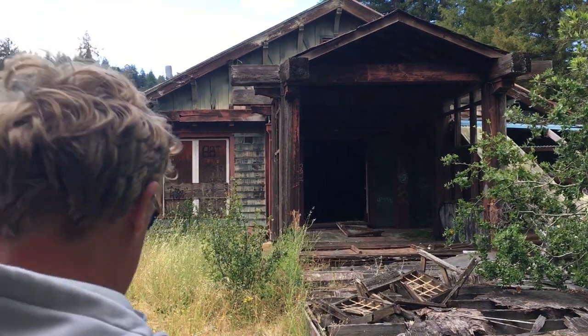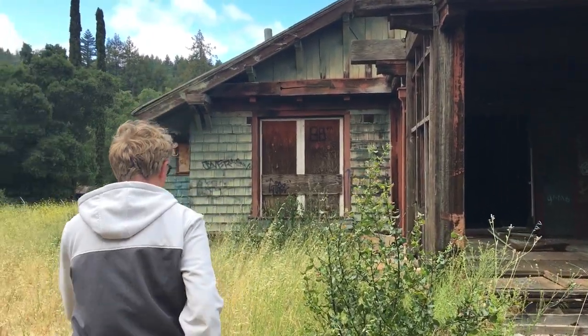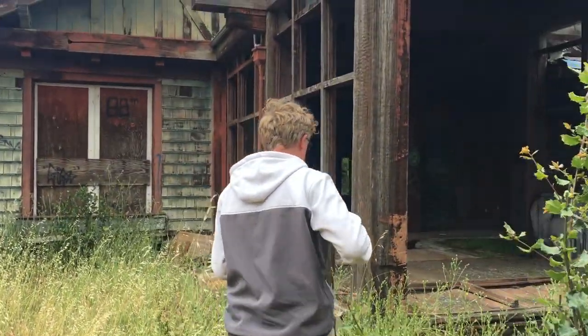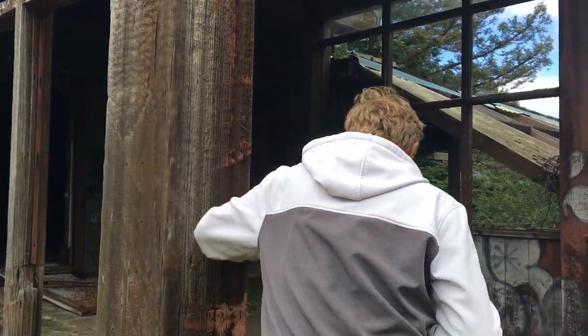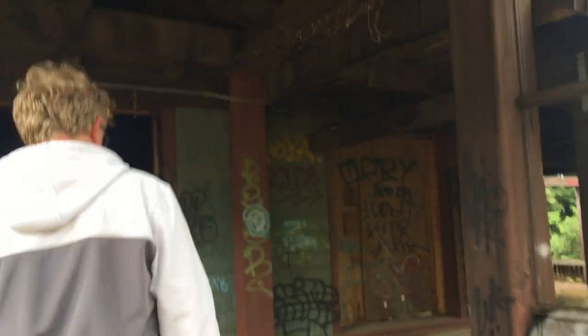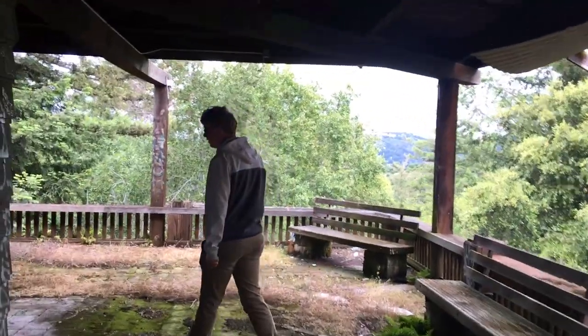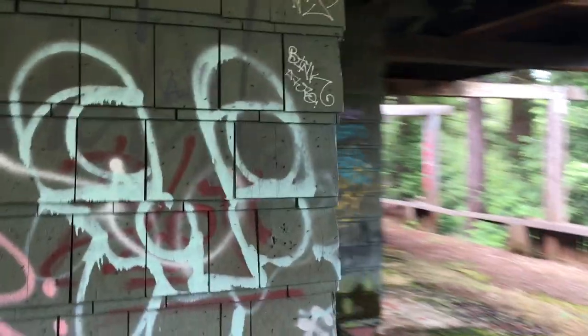Okay, so this is a pretty large building right here. We're kind of being quiet because there's construction workers down the road from us, and we don't want them to know we're here. Bunch of broken glass. Nothing you can really see in there. It's just a really dark room. Underwear. Ew. Just so much graffiti, dude.